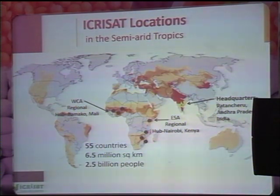ICRISAT is an international institution, so we work in many countries around the world, but mostly in Asia and in Africa, south of the Sahara. Those are the places where we are located. Our target is 55 developing countries around the world.